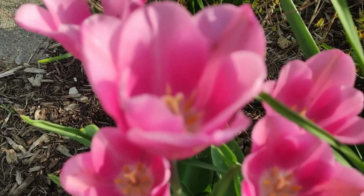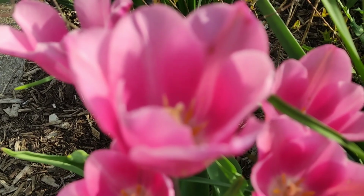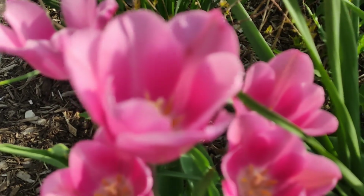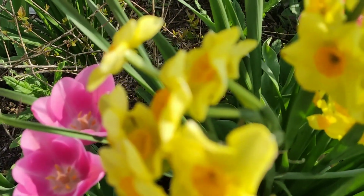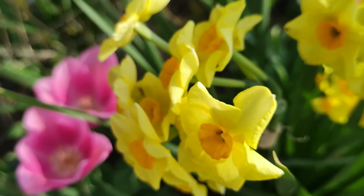Now, just focusing in on these flowers, it doesn't seem to do an autofocus on these flowers right now, maybe because I'm on 60 frames per second instead of 1080 30 frames per second. But you could always just tap the screen like I did right here and got a focus right there, so you can see what I'm talking about.